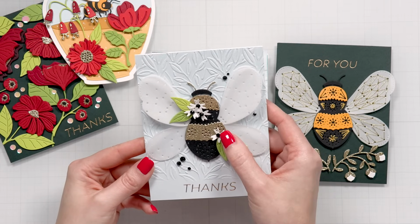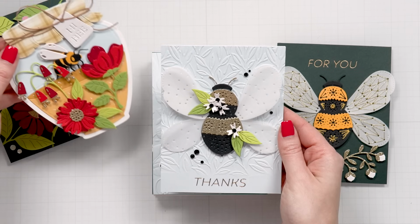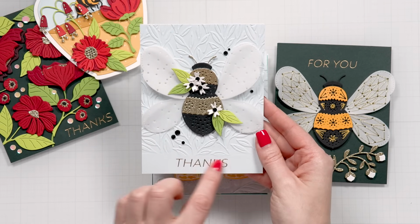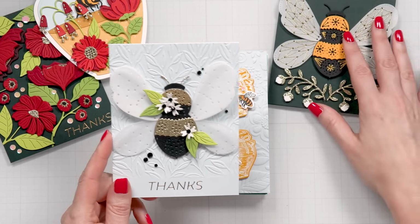I also added some little flowers and leaves, and these come from the large die of the month for this month. So again, love the bee, and this thanks is again from the Glimmer Hot Foil Kit for January.